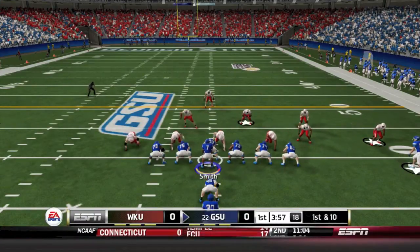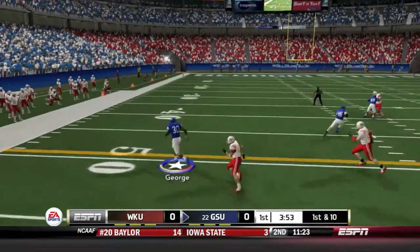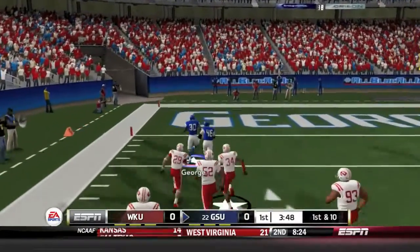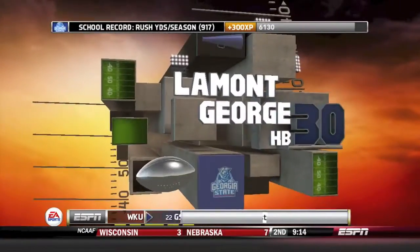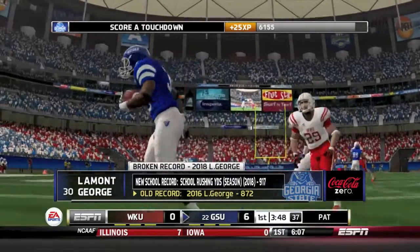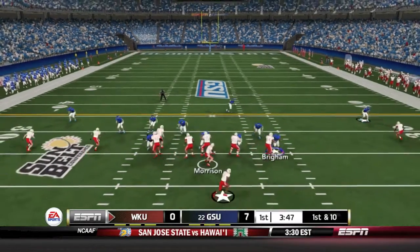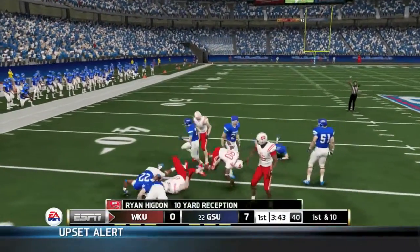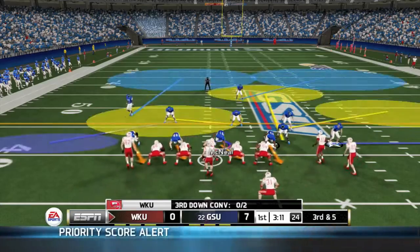1st down and 10 now for the Panthers. Smith hands off to Lamont George, getting outside, getting blocks, and using his speed to go downfield inside the 20. Touchdown, Lamont George, 60 yards on the ground for the touchdown, and Georgia State's on top 7-0 as Lamont George sets a new school record for rushing yards in a season, breaking his old record, and we still have 4 games left plus this game.